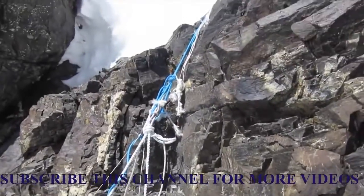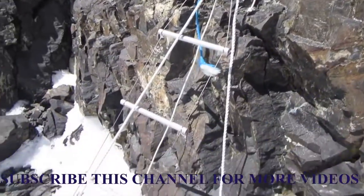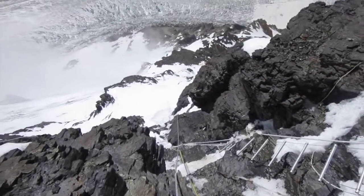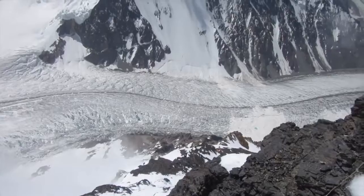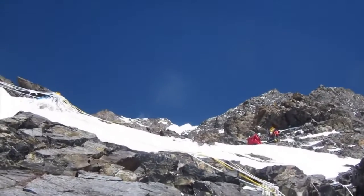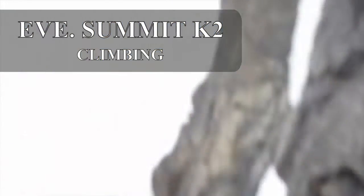This is a ladder in the Black Pyramid going down. You can see Camp 1 down there and Camp 2. Let's turn back around. There's Matt coming down with the Sherpas.